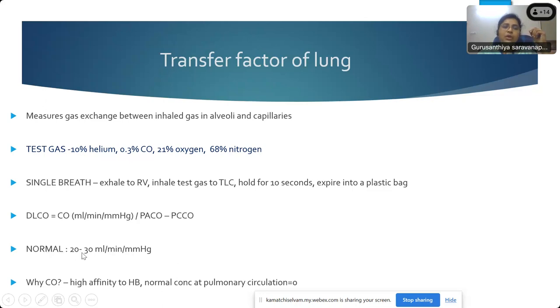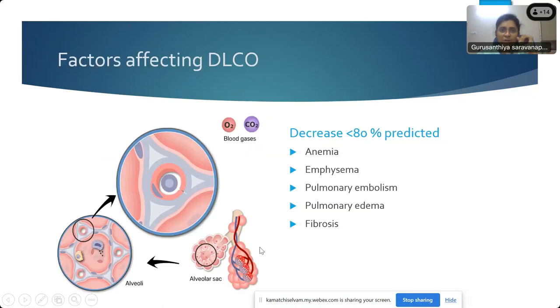The normal is 20 to 30 ml per minute per millimeter of mercury. You have to know why we have chosen carbon monoxide: it has very high affinity to hemoglobin, so instantly it can diffuse across the capillary membrane and bind to hemoglobin. The normal concentration of carbon monoxide in human blood is around zero. That follows that even in the pulmonary capillaries it is zero. So it is very easy for calculation, and hence we have chosen carbon monoxide, which is non-toxic.